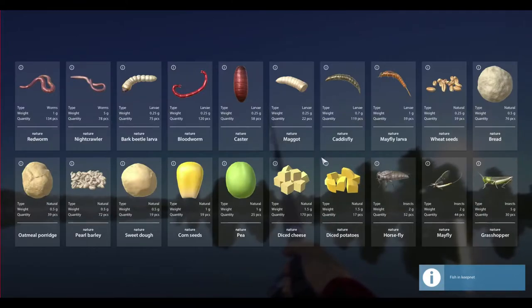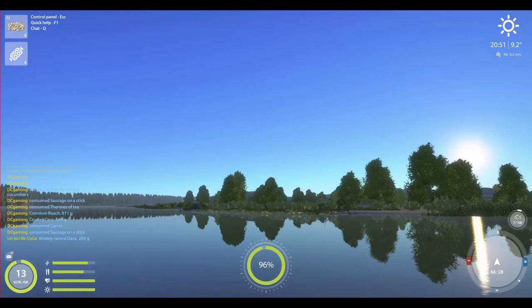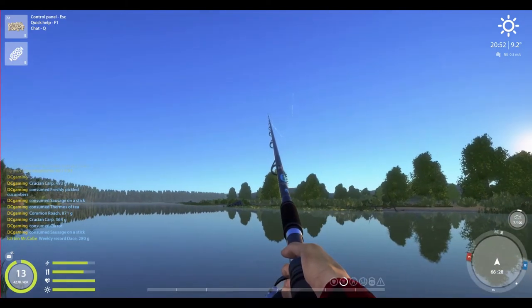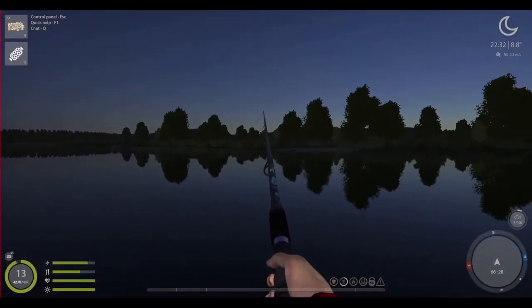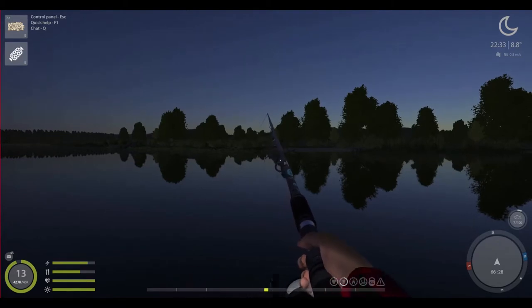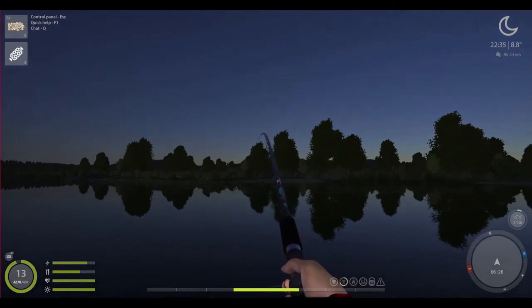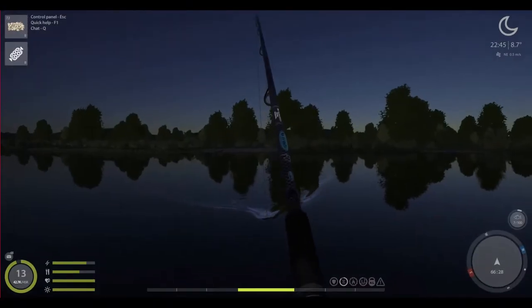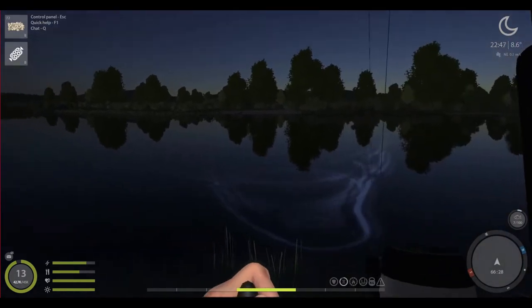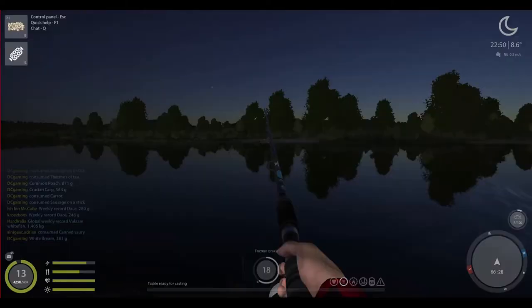Huh. Alright, that reminds me. Let's try pearl barley, see if we can pick up any bream. Hit, hit, hit. Get it, reel it, reel it. Oh yeah, he's on there. That's on the pearl barleys. Nice white bream. Real nice. Alright, that'll be good money.